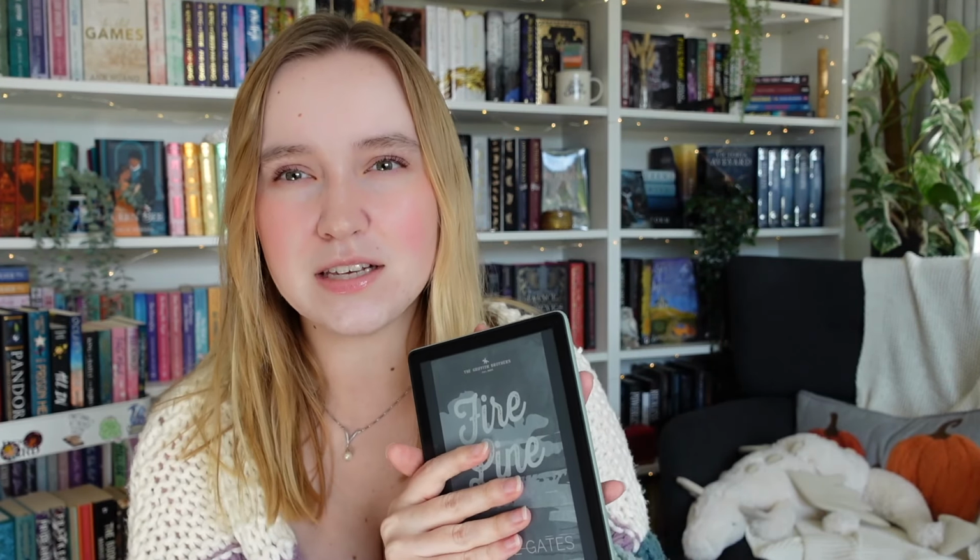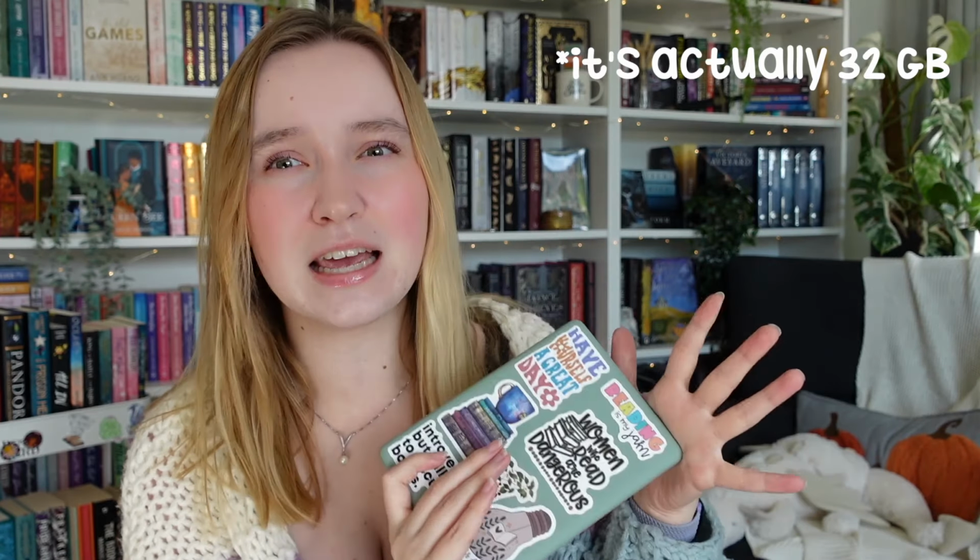Now, I got this. This is the 16 gigabytes, all right? Nobody in their right mind needs 16 gigabytes. If you get the 8 gigabytes Kindle, that's all you need, all right? It can hold up to 1,000 books with the 8 gigabytes. You don't need the bigger one. If you're like me and you want the green one, I understand, but the green one only comes with the 16 gigabytes, which again, you don't need. But it's nice to have.